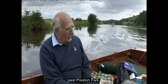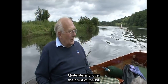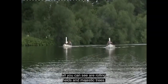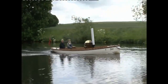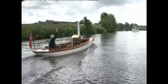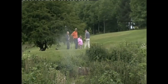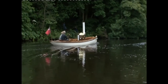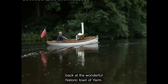As we pass through the wooded valley past Preston Park, it's hard to realise that you're so near the largest private housing development in Europe, quite literally over the crest of the hill at Ingleby Barwick. But from the river, all you can see are rolling fields and majestic trees. As we pass the mouth of the River Leven, we're very near our journey's end, back at the wonderful historic town of Yarm.